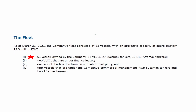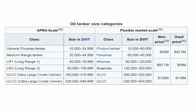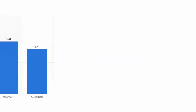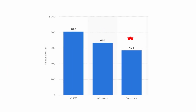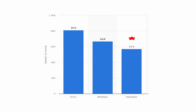It owns 61 vessels: 15 VLCCs, 27 Suezmax, and 19 Aframax. They have 2 VLCCs that are under finance leases, 1 vessel from a third party, and 4 under commercial management. The cost for a new vessel can range from $40 million to $120 million. There are only 810 VLCCs, 668 Aframax, and 571 Suezmaxes in the world. So this is a really tight-knit community with a small number of players.